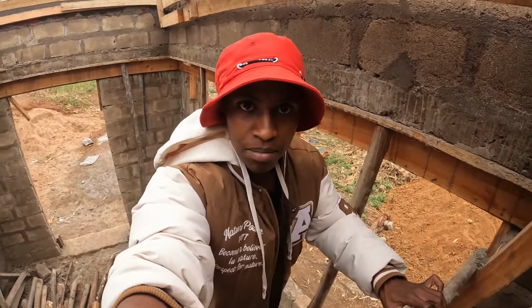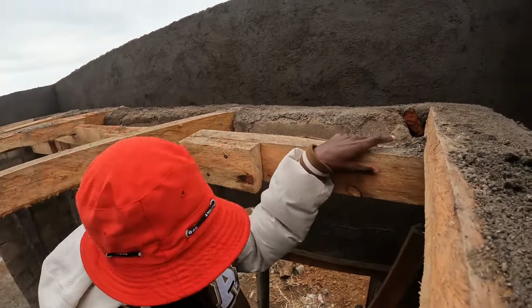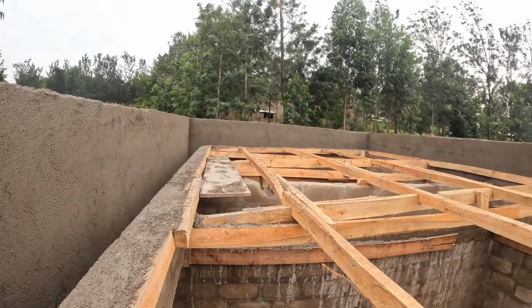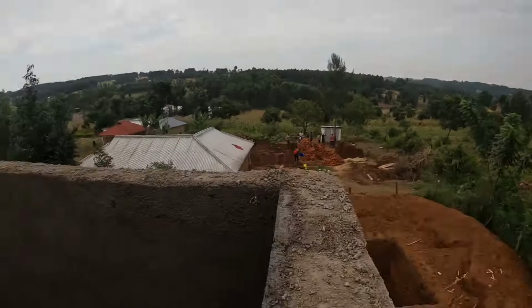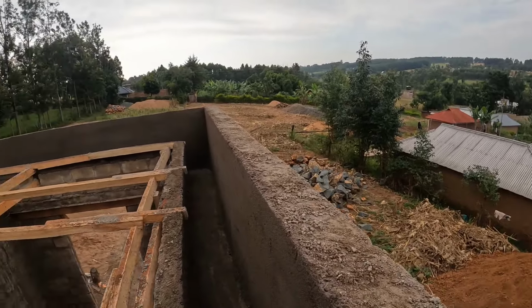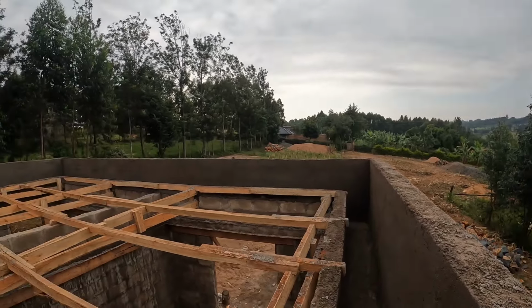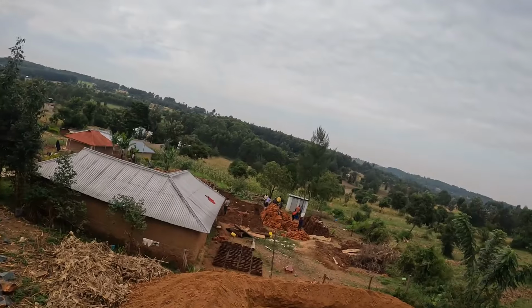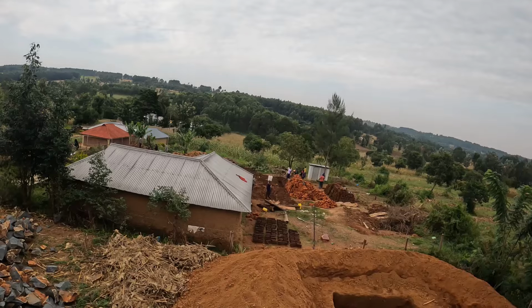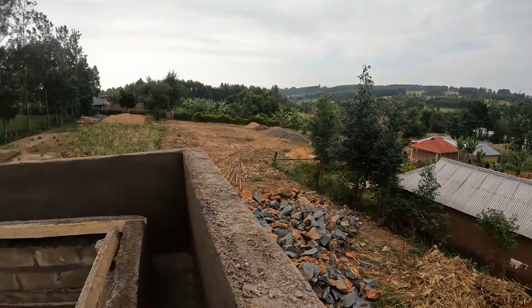We always go up our way. See? They did plastering of the top wall. Actually, I think it went one more course up. There's a lot of work going on there. You can hear they're speaking native language, you see. Guys, look.